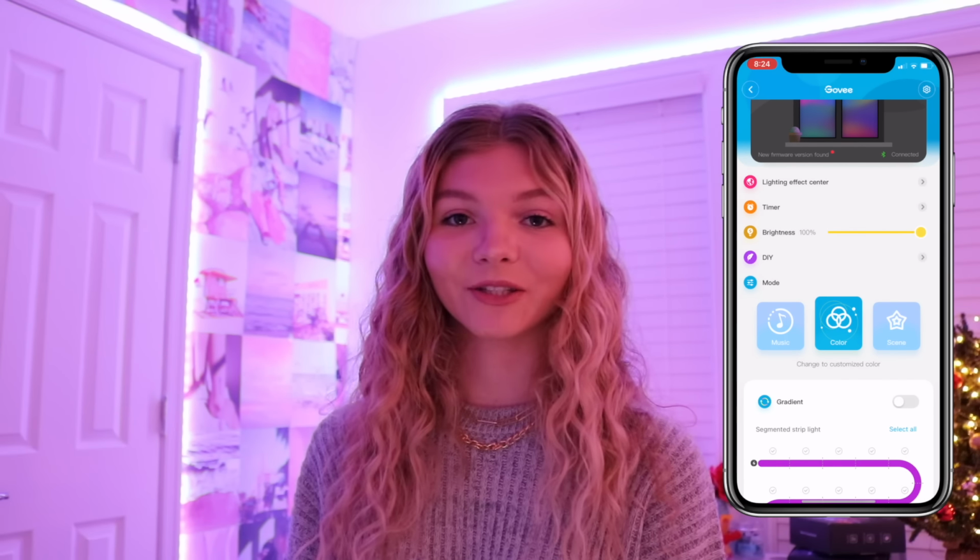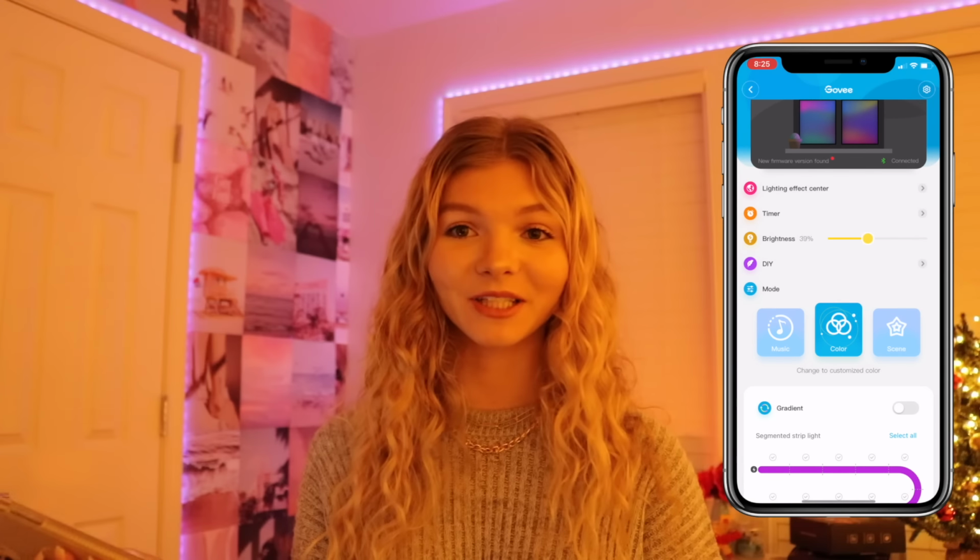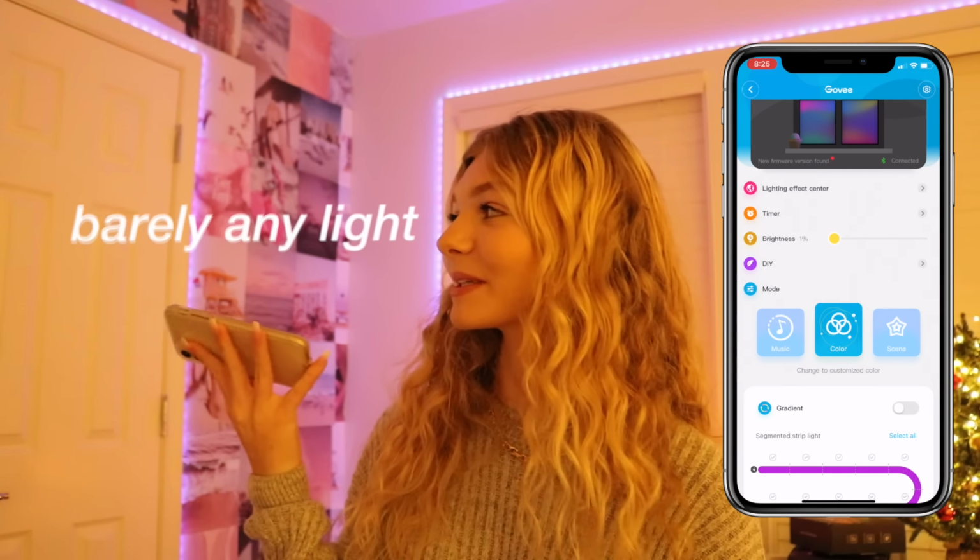And then another thing you can see here is the brightness. You can dim your lights, as you can see. And you can even put it down to 1%, which is barely any light.